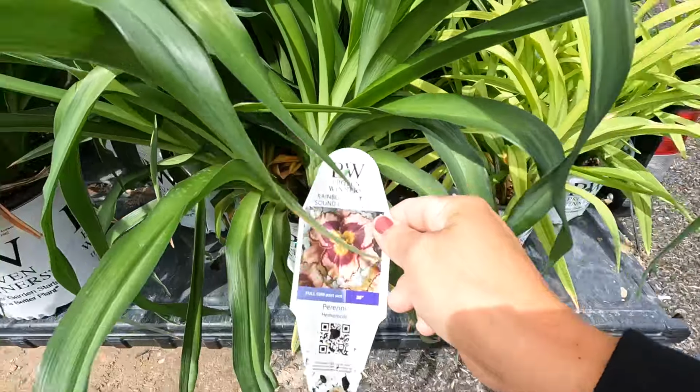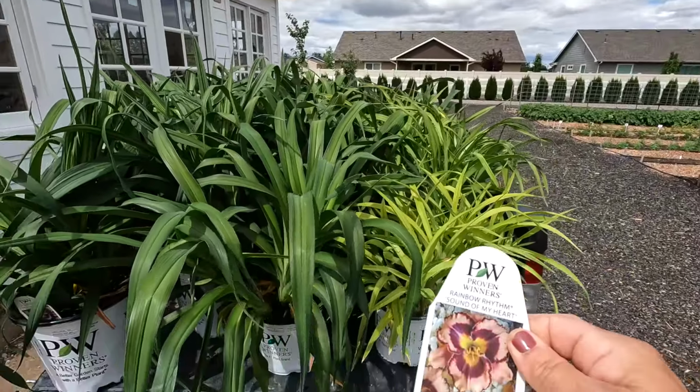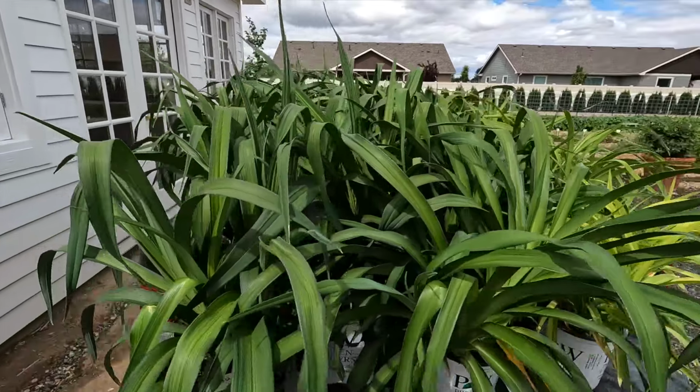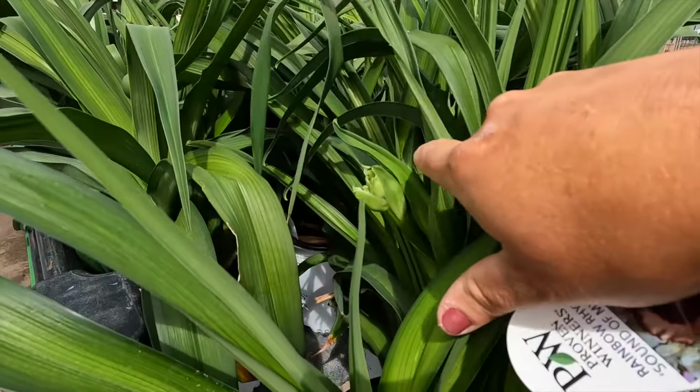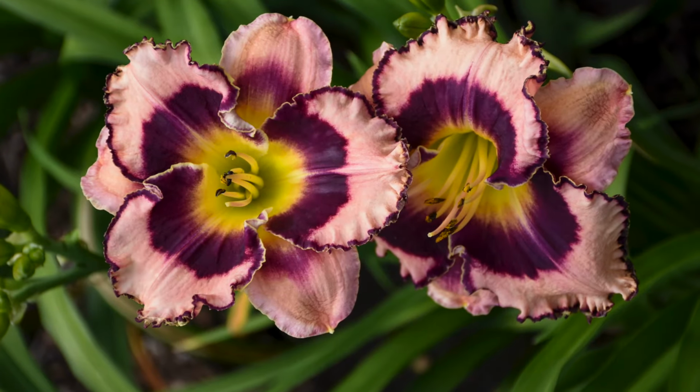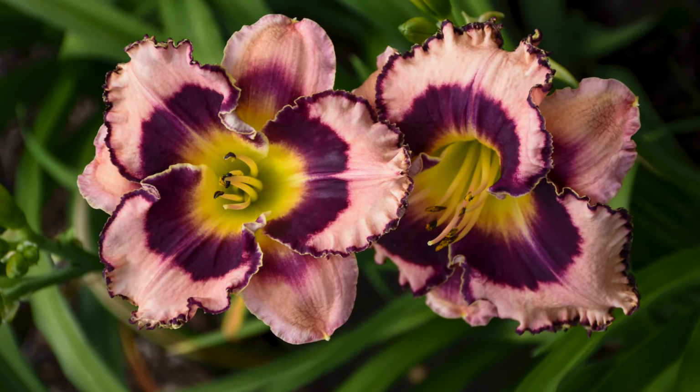There's Sound of My Heart. Now none of these you can see are in bloom right now. They usually don't start blooming until about midsummer on all of these varieties. I did notice, however, a few of them have some bloom spikes starting, but this one here, the gorgeous peach with the burgundy, and they're real frilly.